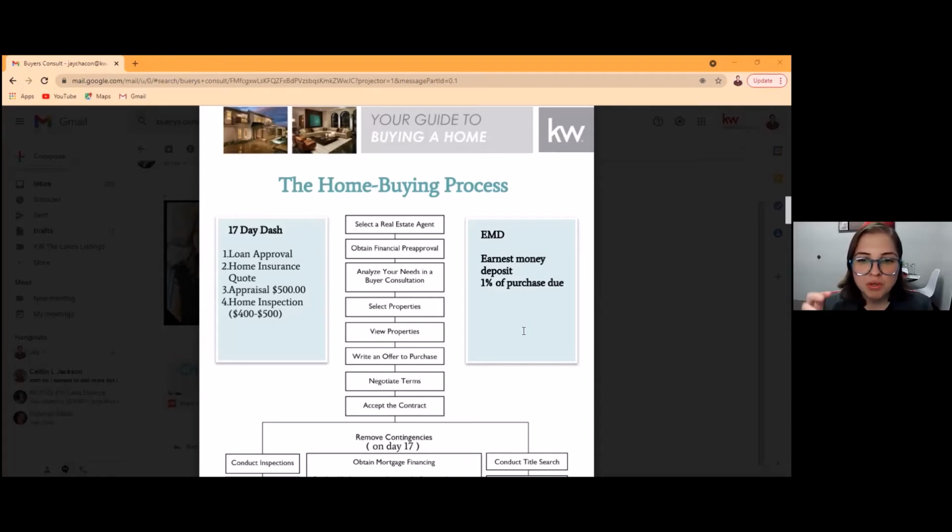The reason why we're putting money down is because you're telling the seller, hey, in full faith, I'm going to purchase your home. So here's a deposit, right? Have you seen pending online on Zillow? Have you ever seen pending or in escrow? That means they're in contract, they accepted a contract. What's happening in escrow is that they only have 1% of purchase due and they're about to do the 17-day thing.